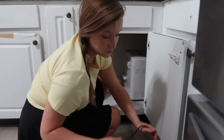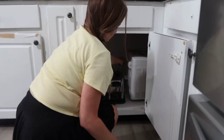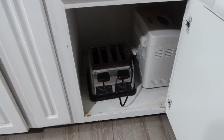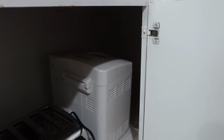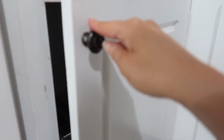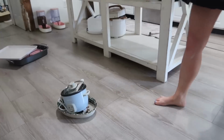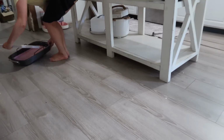Down here in this old paint cabinet, I moved my bread machine from the island and also my toaster, but I was trying to show y'all how far back this cabinet goes, and I feel like it's just a bunch of wasted space because to be honest, I don't want to put anything down here due to it being hard to reach. But let me know if you have a cabinet like this. What do you keep in it?